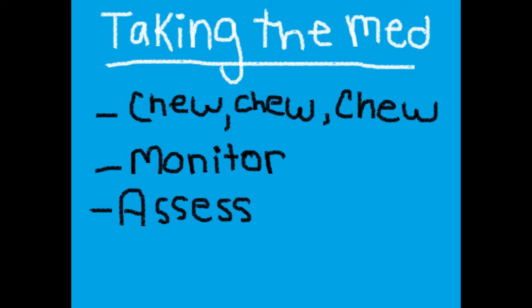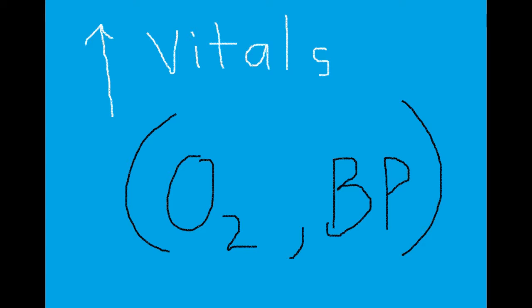The patient needs to chew the aspirin so it can absorb properly. After administering your correct dose of chewable aspirin, monitor the patient. How are their vitals? How is their oxygen level? You should expect to see an increase since this is the effect of aspirin.